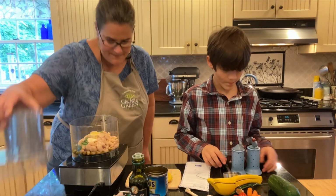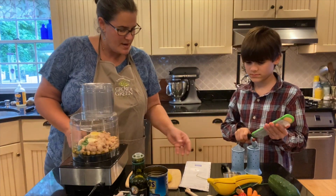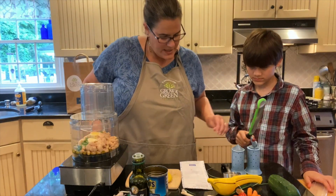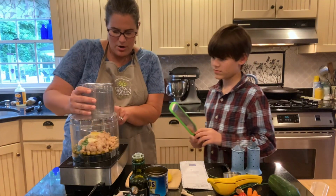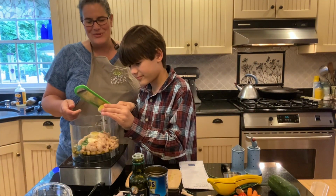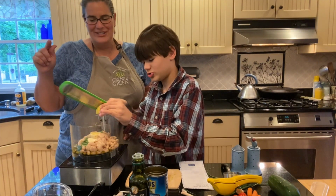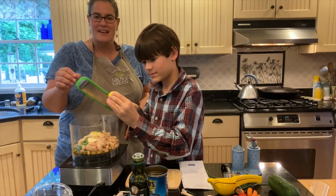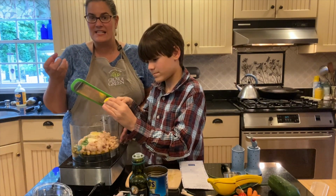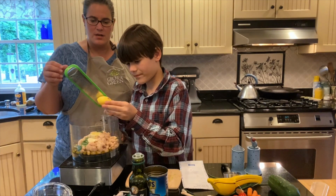Are we ready to mix it? What is this? Oh, the lemon zest, you're right. We can add a little bit of lemon zest here. Sorry about that. I forgot the lemon zest. This would be easier to do when the lemon is not peeled. So you're gonna grate a little bit of the rinds of the lemon. You don't want to take the white stuff because that's not gonna taste as sweet. That's gonna have a little more bitter flavor to it. So you just want to go around.